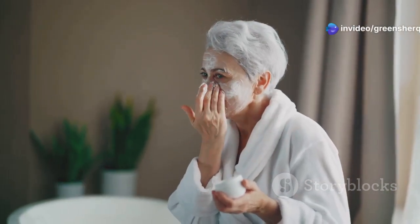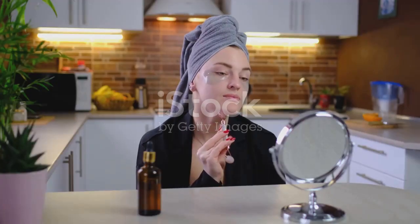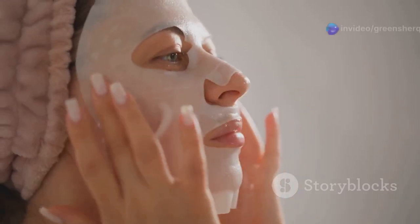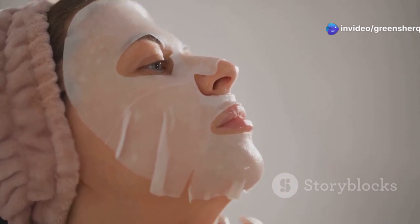We all dream of youthful, radiant skin, no matter our age. The quest for the fountain of youth is timeless. What if I told you that a simple, natural solution could be found right in your kitchen? An anti-aging salt mask, crafted with potent ingredients, can revitalize your skin and turn back the clock.